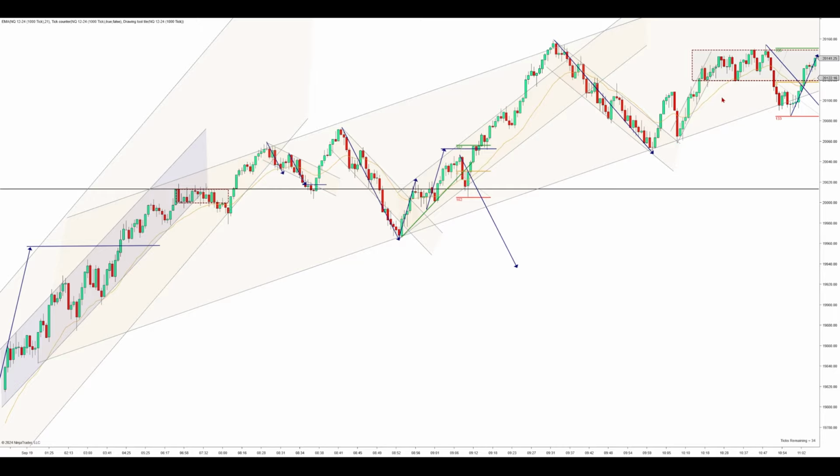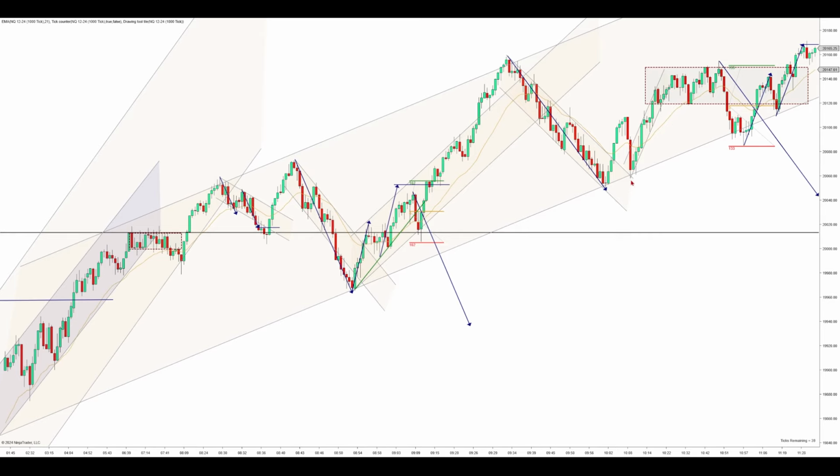We continue on higher here and form a new uptrend. So it just completely pushes out, a two-legged move up. The second leg is much bigger.